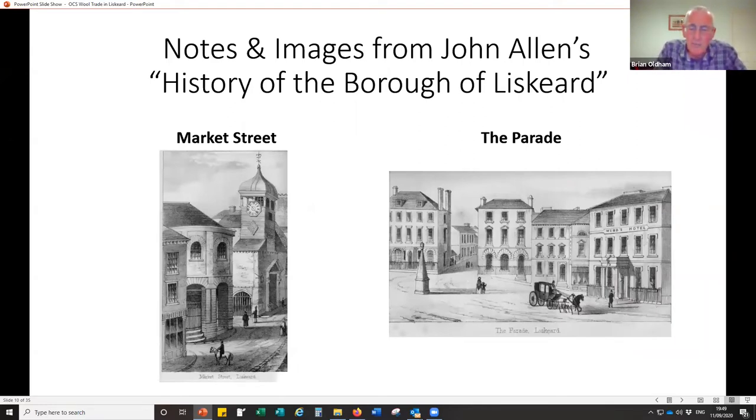Several items appear in the mayor's 17th century accounts in connection with the wool industry. In 1604-05, 5 shillings and 2 pence was received when a stray sheep was sold. Its wool was sold separately for 18 pence.